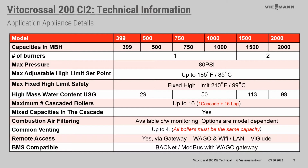You can get combustion air filters with these boilers, and we'll show a little bit about that in the installation webinar that Scott's going to do. They can be monitored, so that when the filter's dirty, it'll put a monitoring flag up in the software. You can common vent four boilers. If you're common venting, all of the boilers have to be the same BTU, so they can't common vent two different capacities.